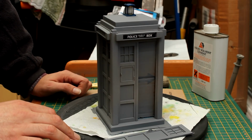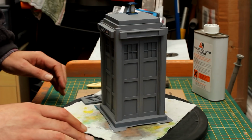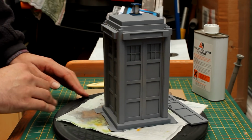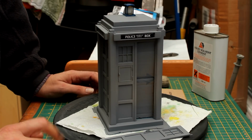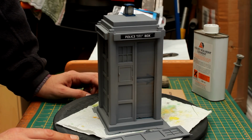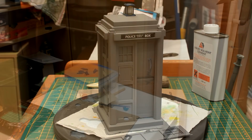Nearly done. Just a little bit more work and that's it. So I'm pleased. Actually, I kind of want to keep it now. However, the client has paid for it, so what can I do? Steal his money and keep it.